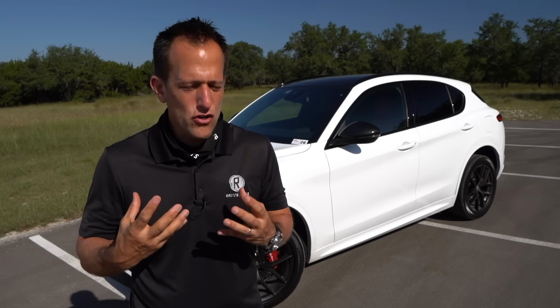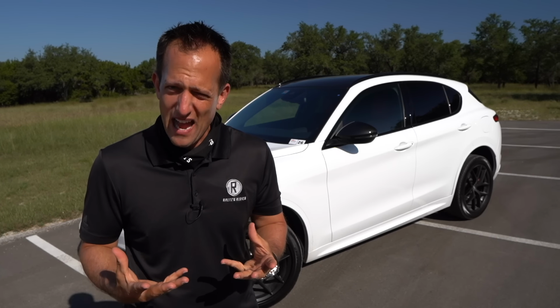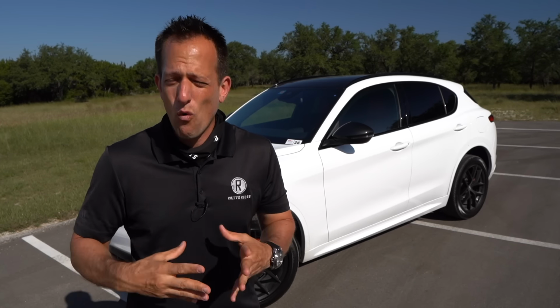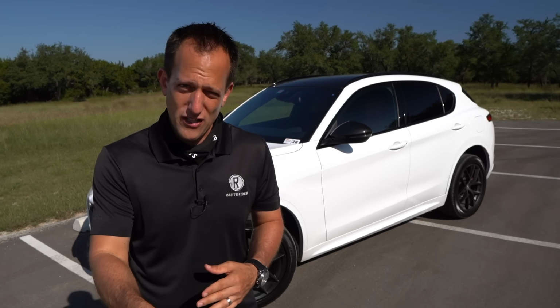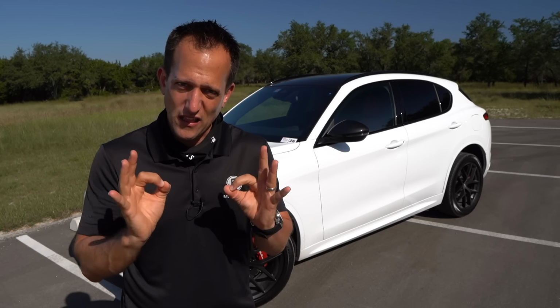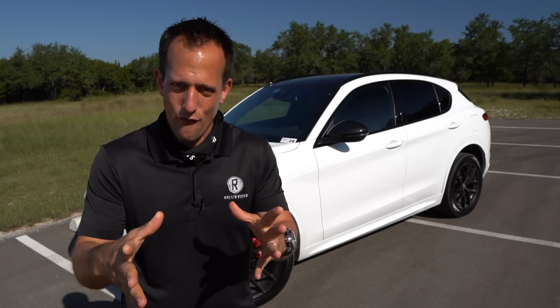When looking at this vehicle, you're going to get that great Italian style, and guess what? There's some performance and there's some changes for the 2021 model year. So let's go ahead, let's dive in and find out, is this the perfect luxury sport SUV from Alfa Romeo?